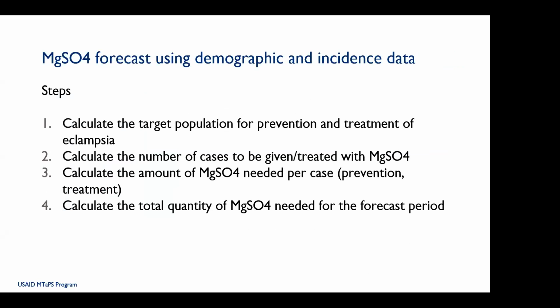So this slide is to just describe the general steps taken when we quantify or forecast, in this case, the forecast need of magnesium sulfate using the morbidity method. The first step is to come up with the target population for prevention and treatment of eclampsia, because magnesium sulfate is used for the prevention of eclampsia in severe preeclamptic cases or the treatment of eclampsia when it happens. So we look at the total population, the proportion of population that's pregnant, and then the incidence of severe preeclampsia and eclampsia to calculate the number of cases to be treated by magnesium sulfate.